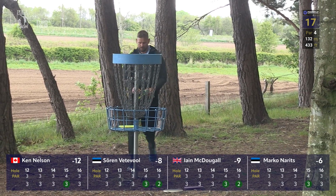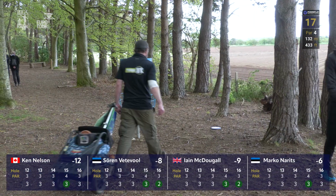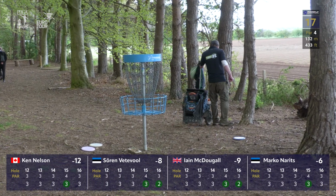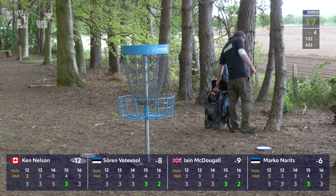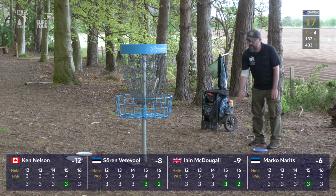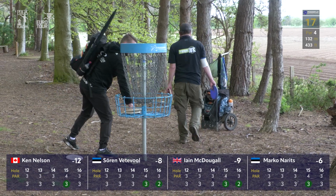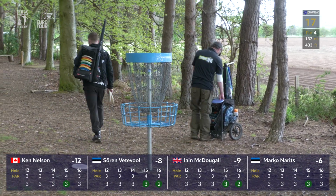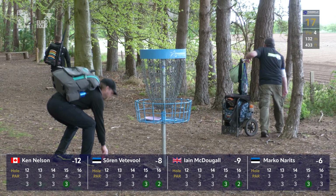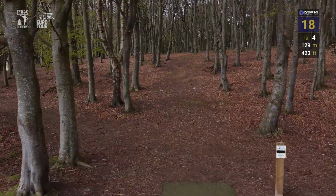Great 3 by Sören. That's him on a 3 birdie streak. Like I say, Seamus, 16, 17. They're the birdies you need to pick up, especially at the tail end of a round, giving yourself a chance on 18. And he'll be disappointed to close out on the bogey. Marko, 2-putter 3. He made that hole look easy. Nice shooting from our Estonian players.